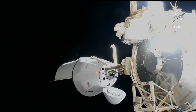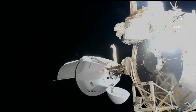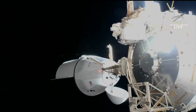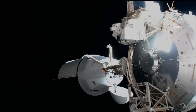Woody Hoberg confirming less than 10 meters away and talking the error bands, all green. So that's essentially just meaning Dragon continues to be well in control of itself and in good alignment as it approaches this docking port. Expecting docking in about 90 seconds.